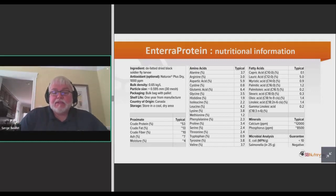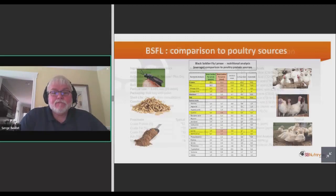The complete amino acid profile is very interesting. We'll see on the next slides a comparison with the main other meals we see in the pet food industry. Fatty acid composition is also pretty unique. We'll go over that as well. So let's start by comparing two poultry sources. The black soldier fly larvae meal compared with the chicken meal, turkey meal, and duck meal.